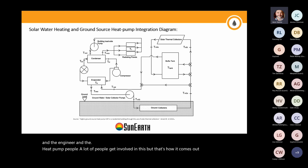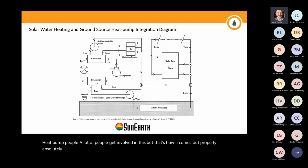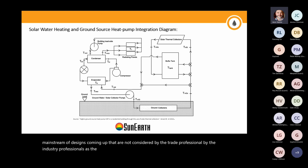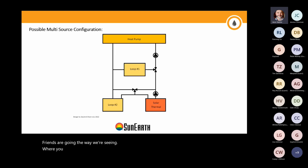Absolutely. And I think as we see more and more of these systems, we'll probably see a mainstream of designs coming up that are not considered by the industry professionals as the most efficient or the most cost-effective designs. But we need to see more and more of these systems. And I think the way the energy trends are going, where we're heading, we will eventually see that.